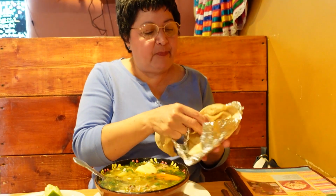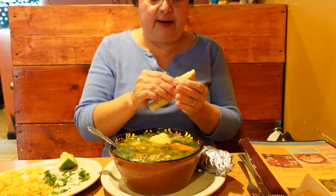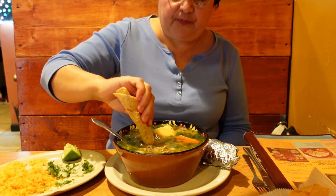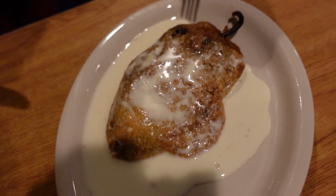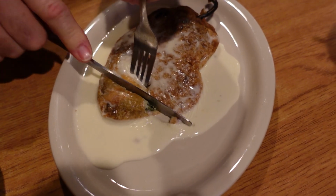And I ordered it with corn tortillas because I prefer corn over flour. And their corn tortillas tasted really good. I don't know if they make them in-house, but they were made in a homemade style, that's for sure. Yes, they were really good tortillas. They were very, very soft and warm. They were delicious.